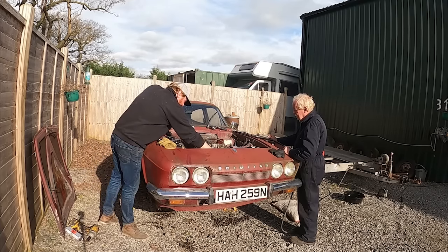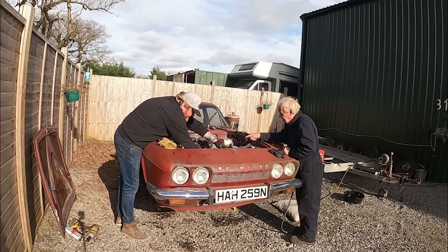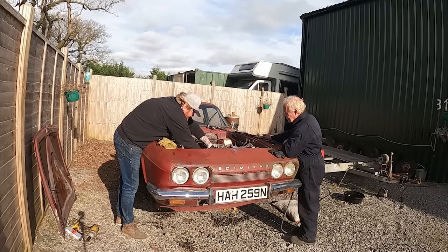You see that? It definitely did, didn't it? Well, it's clearer. It's not clean, but it's definitely clearer in the filter. So it's drawn the shite through.